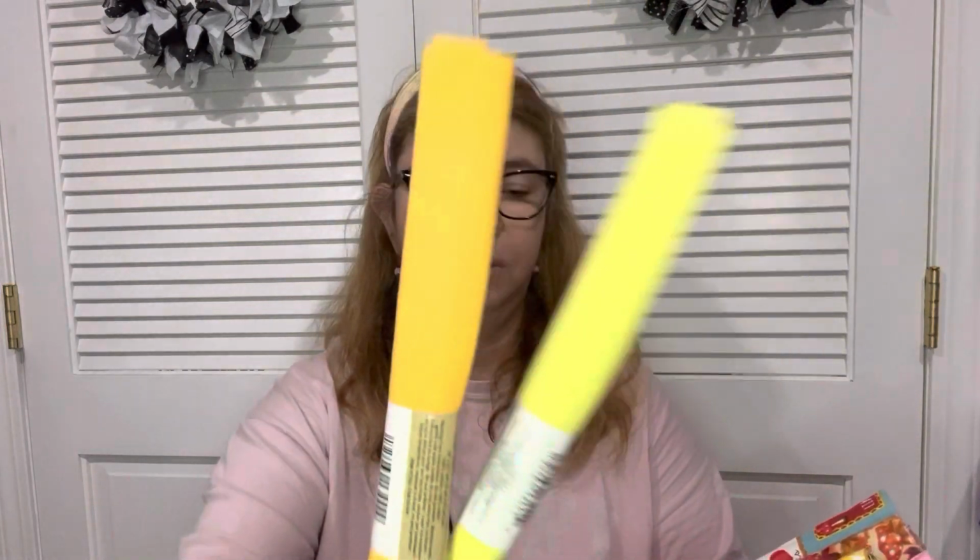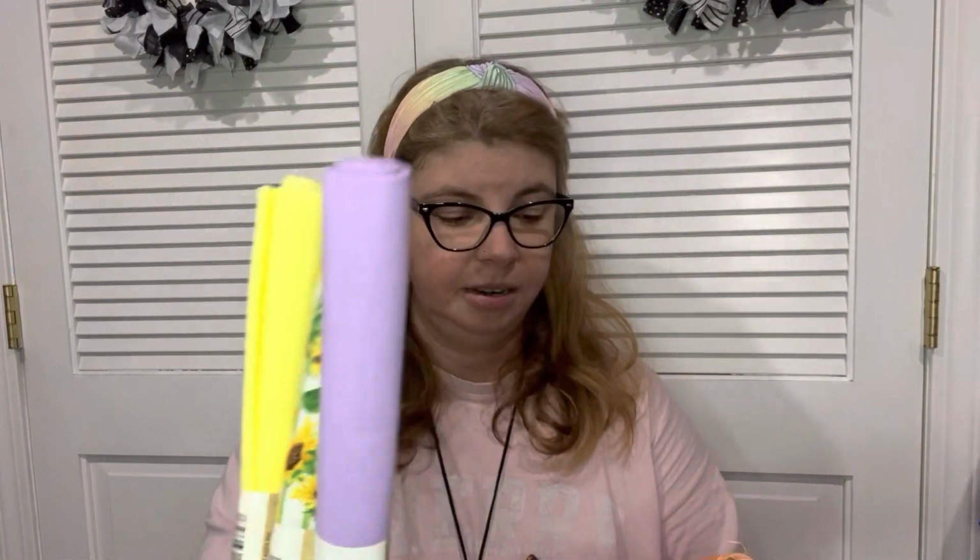I picked up more fabric. I picked up this plain orange, yellow, the sunflowers, this lavender color. These are all plain, this pink one. And they've had those, but I picked them up because they're good staples to have.